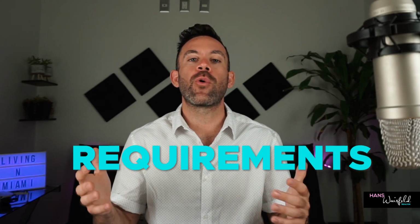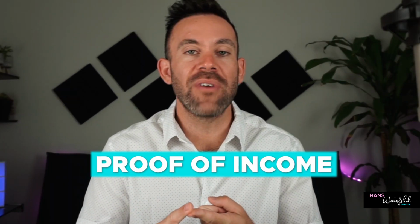All right. So the requirements are: number one, proof of income. So you need to show pay stubs, paychecks, bank statements, employment letter, tax returns. One of those. Cash does not work, or maybe you make 100 grand a year, but you have no way of showing it. That doesn't work either. You need to actually show proof. I see all kinds of different situations and proof of income, especially down here in Miami. Again, a lot of them don't really work. You need to show actual proof.